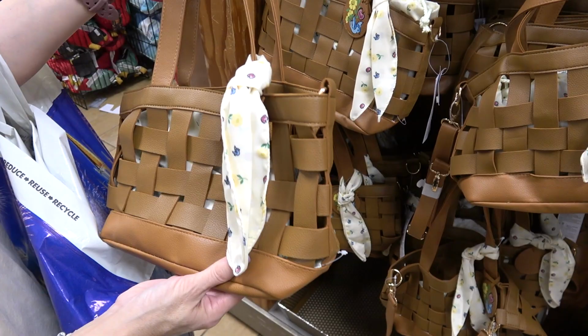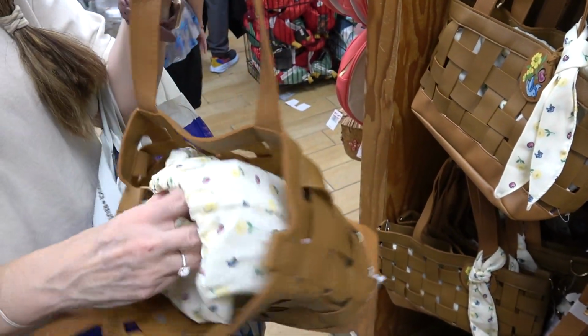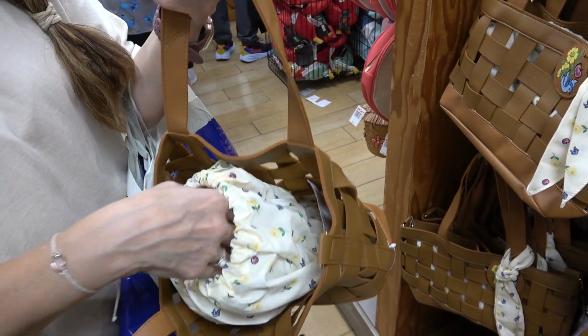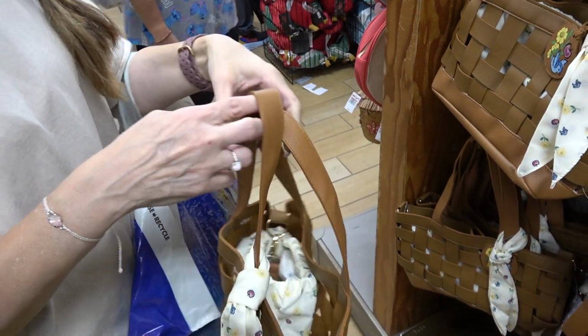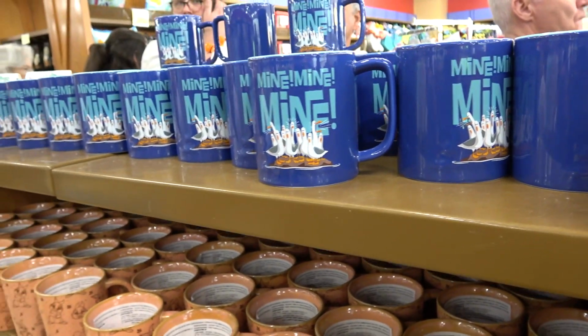Too small for Jenna, me, maybe. Jenny really likes this. I don't like the holes in it. Well, that's why you put your stuff in here. Oh, a bag in a bag. Got it. Mine, $5.99, regularly $22.99.